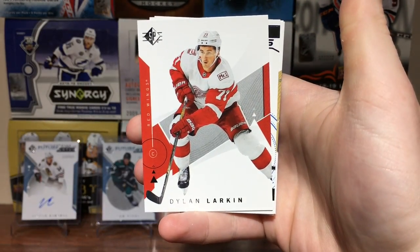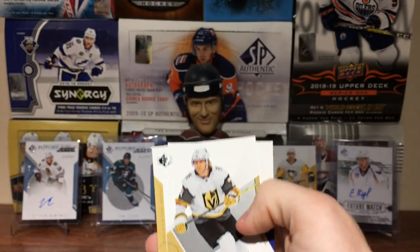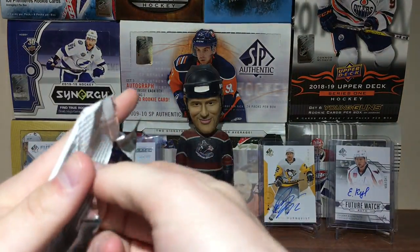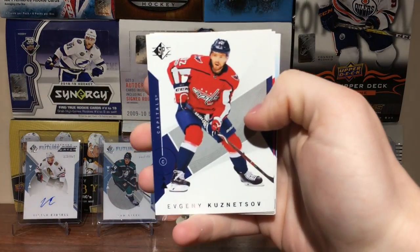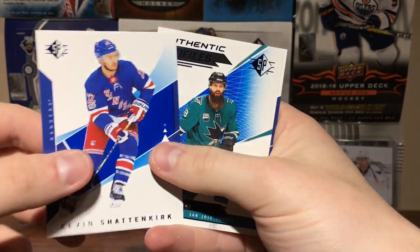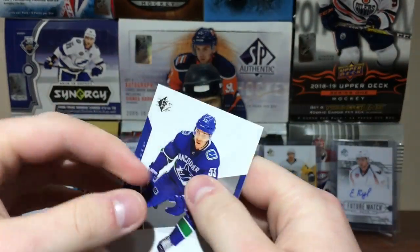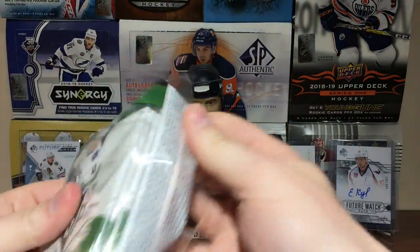Henrik Lundqvist. What's this? Dylan Larkin? Dylan Dubé. Rookie Authentics, it's just a base. Rookie Authentics Blue, Dubé. Got William Karlsson, Matt Barzal. Yeah, I really like that Dano auto, it's really nice. And the lanky Swede jersey card, it's cool. Nikita Kucherov, Duncan Keith, Kevin Shattenkirk, and we got Authentic Profiles, Brent Burns. It's got a blue to it. Bo Horvat. Again, it doesn't really feel like they've cheapened out on the base somehow. It feels like it's the actual base.